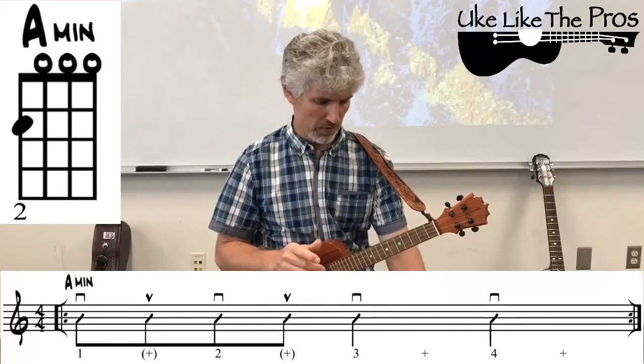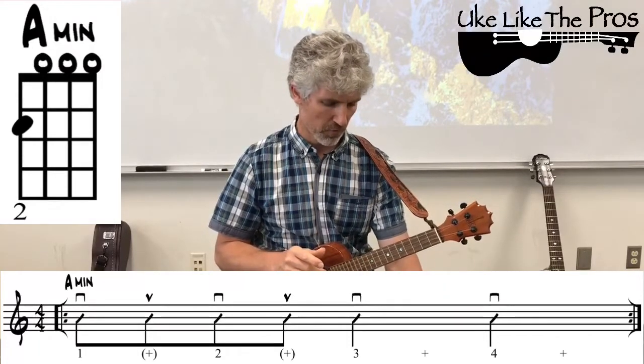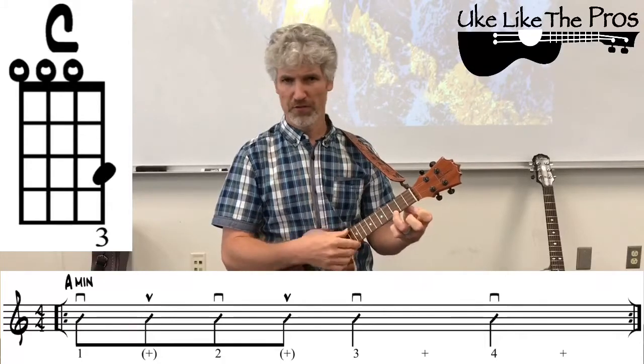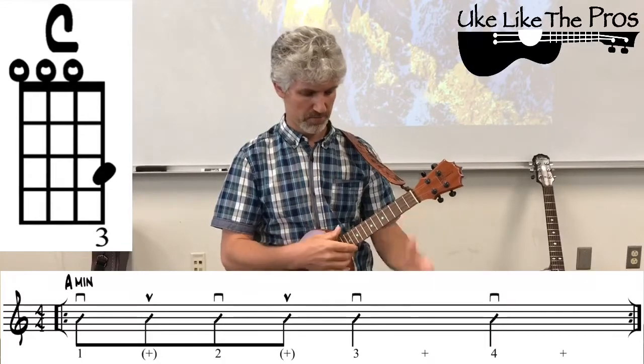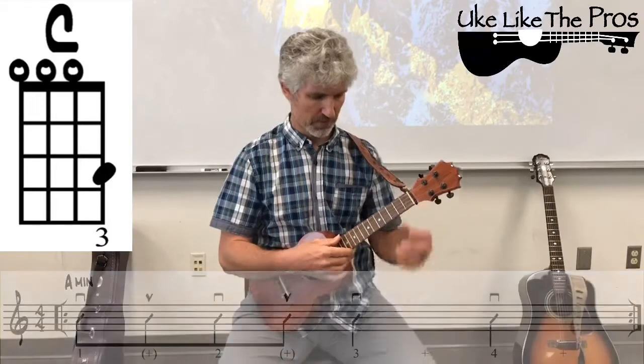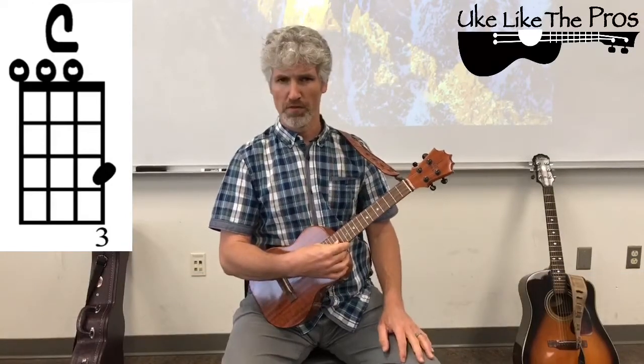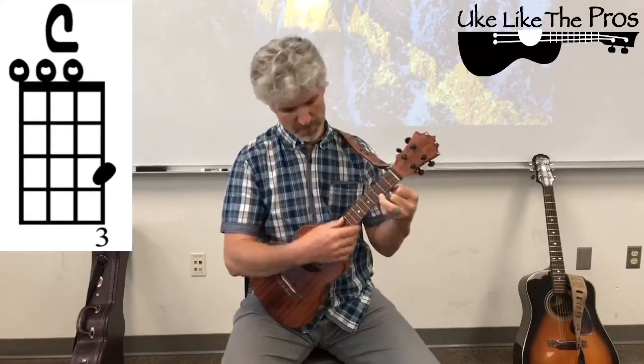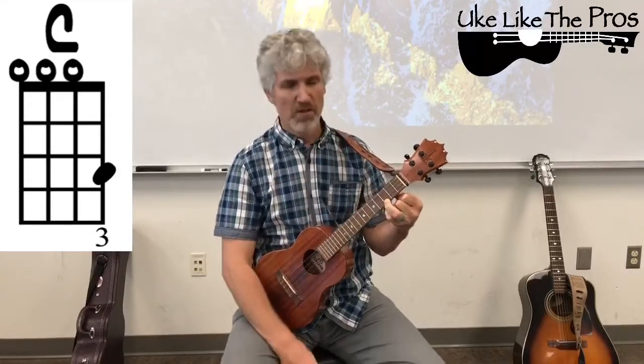Next, what we're going to do is we're going to move on to the next chord. So our next chord here is C. Now this is just our cowboy C chord here. Let me get this off the screen for a second. Just open fourth, open third, open second, and then my third finger on first string, third fret. So that's just our C.